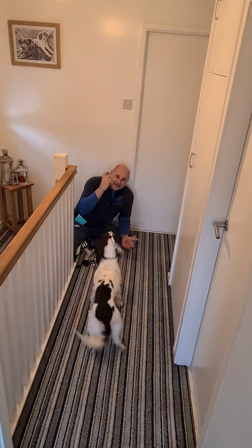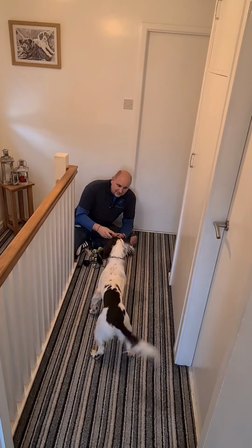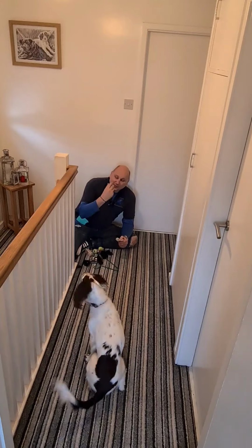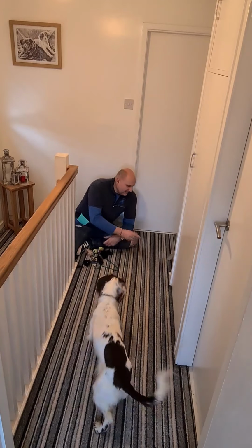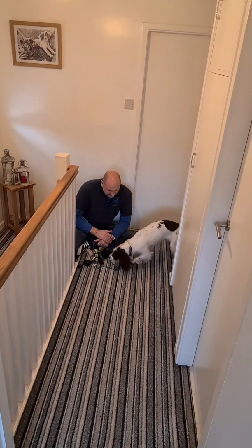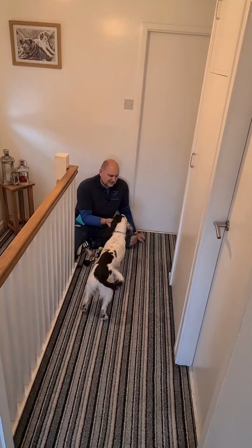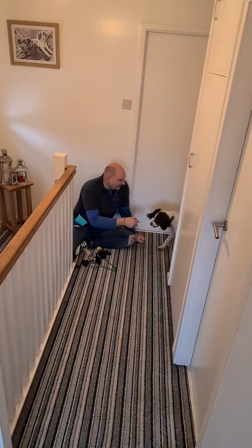Yes, good girl. And she used to, when she was a pup, grab these and run around the garden. You can't see her face at the moment, but her tongue is so far out. Bring it. Yes, good girl. I'm going to see if I can bring you so you can see. Come here. Ready? Come here. Sit.